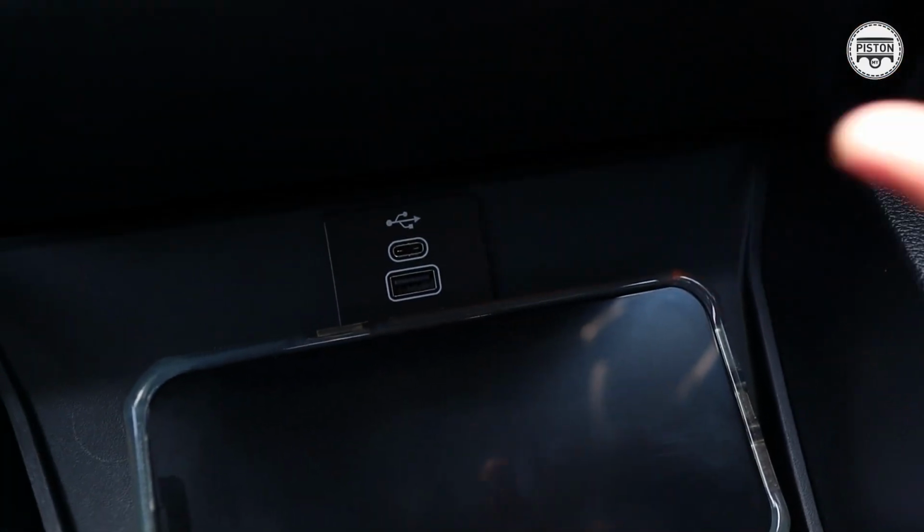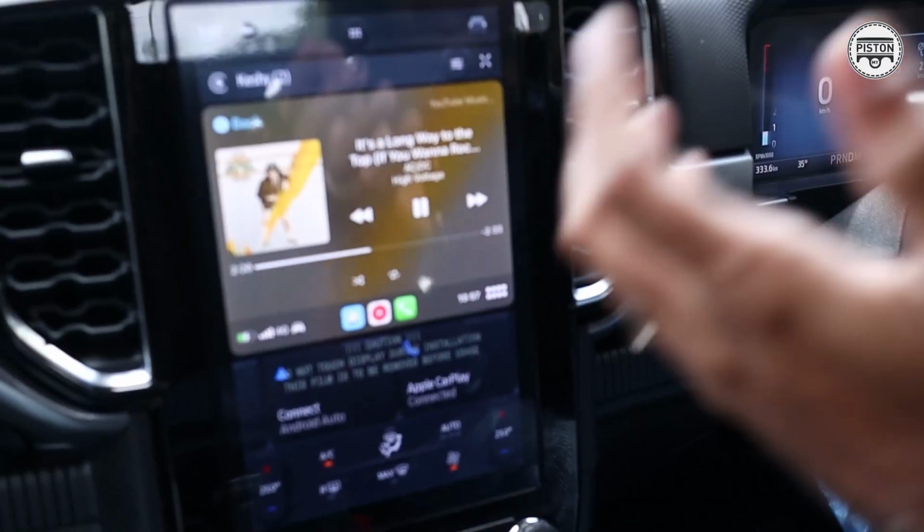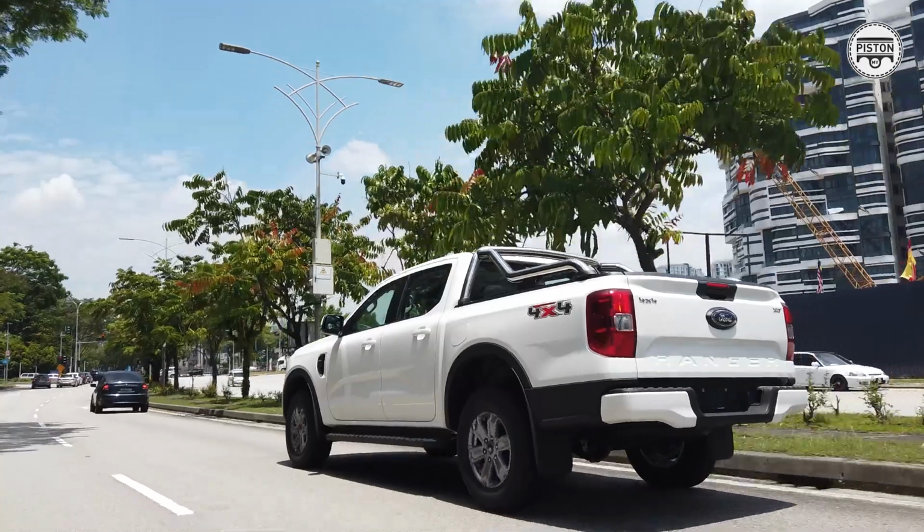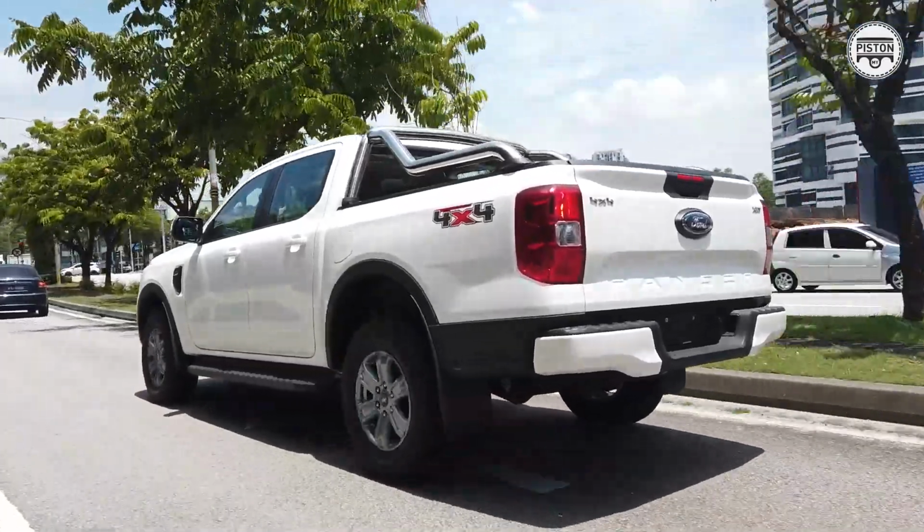But when was the last time that you've heard of any car maker out there that has offered things like a wireless charge pad, Type-C, Type-A USB slots, wireless Apple CarPlay, vertical 10-inch touchscreen? Guys, Ford has done it again. They have changed the game. They've upped it. Oh man, seriously, it's such a nice car to be in. It's just unbelievable. And I cannot believe that for 124,888 you're getting all of this, which makes it a no-brainer that the Ford Ranger XLT, or rather the XLT Plus, or even the Wildtrak, if you can afford it, are the trucks to have once again.